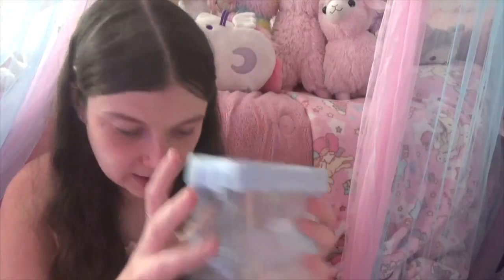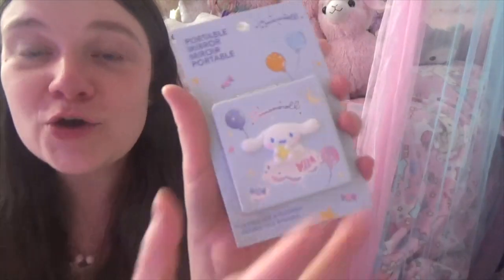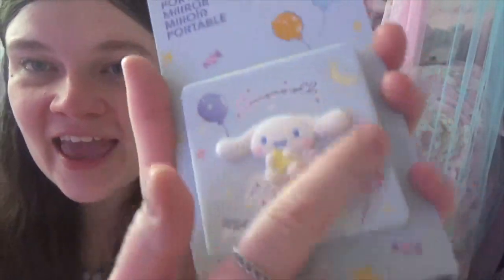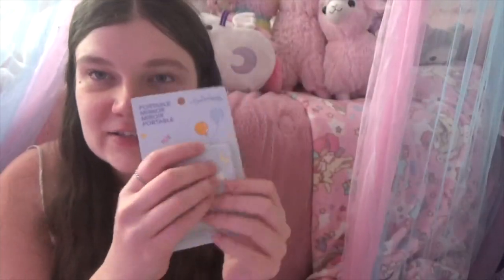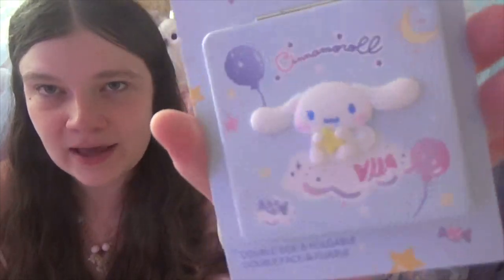This was $5 at the MINISO. I got this compact mirror. Are you kidding me right now? Look at it. It's 3D. This is so kawaii. It's a little tiny compact mirror. It's super cute. It has Cinnamon here on the front and I haven't opened it, but oh my gosh, it was $6 at MINISO. There's a MINISO coming to my area soon. I'm very excited for that. And he's such a baby. He's so cute. So yeah.